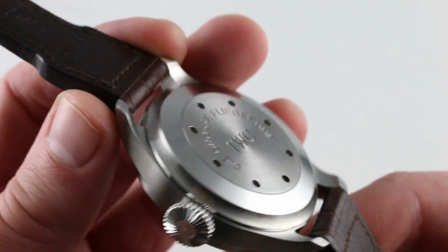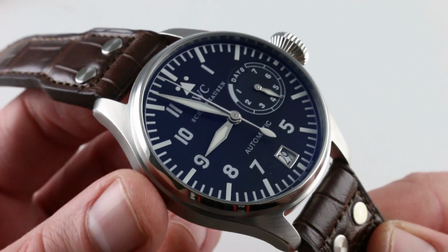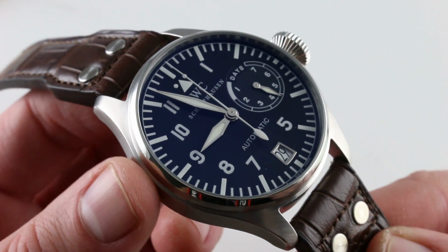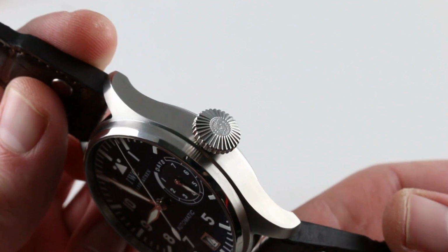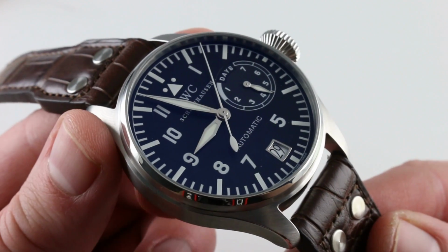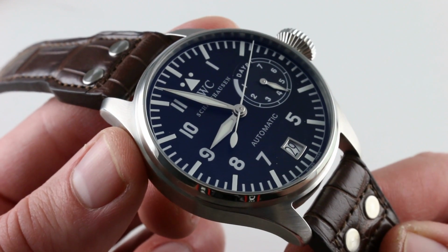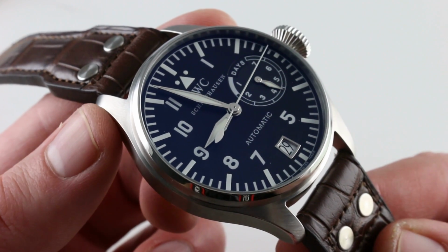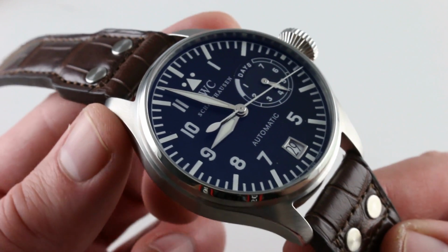Now what it also has is a measure of anti-magnetism and the extraordinary assurance from IWC that if the watch were to be in an explosively decompressing aircraft cabin, it would not blow out seals, nor would it blow out the crystal. That's good to know, but that's one way to one-up your friend who has the unusable helium escape valve on his dive watch. Tell him you have blowout protection on your pilot's watch.